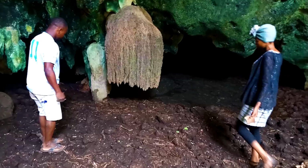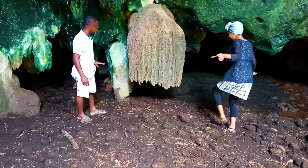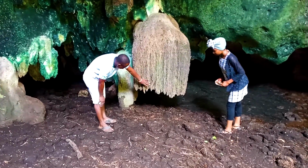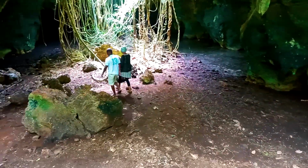So let me take you back to your school time. You know these rocks. Okay, let me just talk it in a layman's language. We have the living rocks and the non-living rocks. That's how I can put it. So like this one is a non-living one because its color has already changed, but if it was a living one, it would look whitish. It would be white.